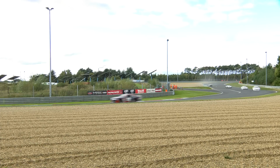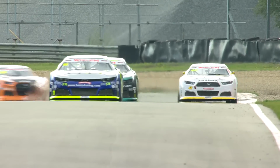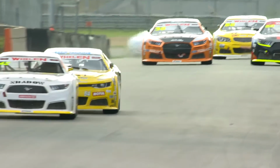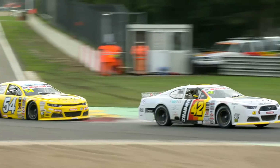So Stinis Longines half a second ahead of Alan Day. PK Car Sport 1-2 at this stage, and you can see they are quite close to each other as well, the two teammates. They'll be hugely conscious. What they don't want to do is take each other out, but equally as much, they've got their own championship to think about as well.